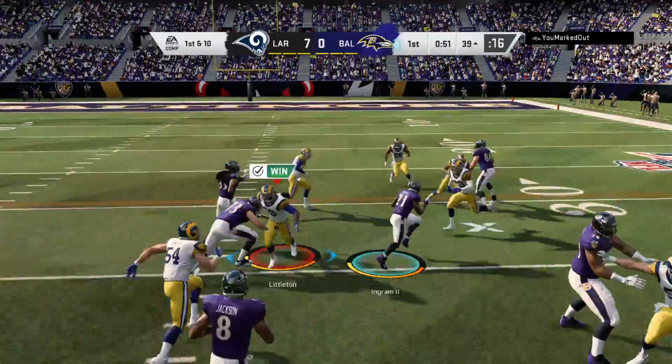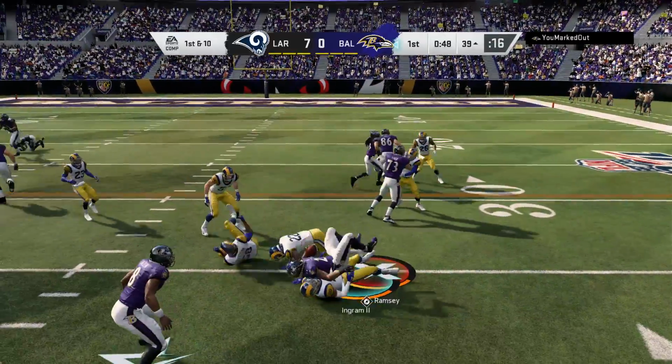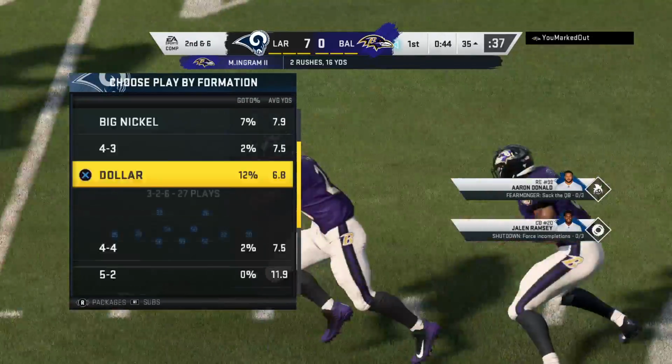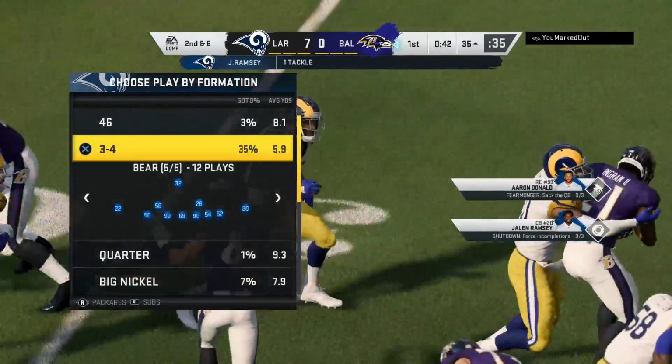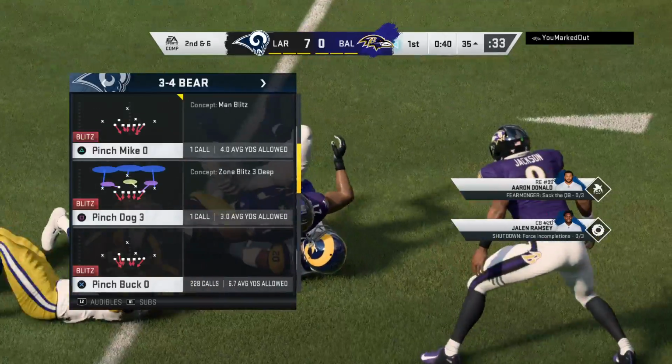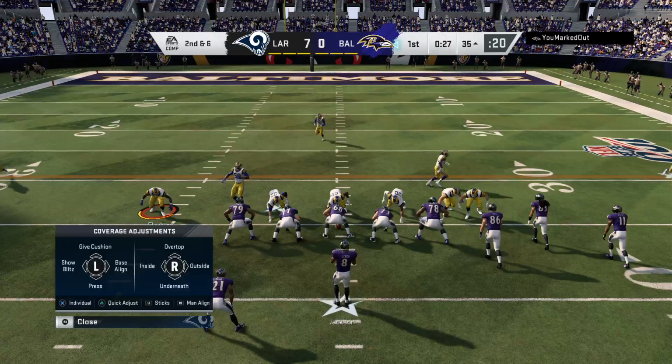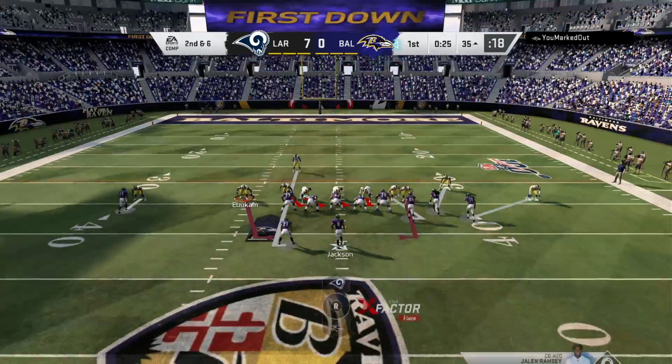From the gun, it's a run for Ingram. And he'll get 4 here down to the 35-yard line. I call that play a success. A nice inside run sets up a very manageable second down, a very solid gain on that play. At the Rams' 35-yard line.